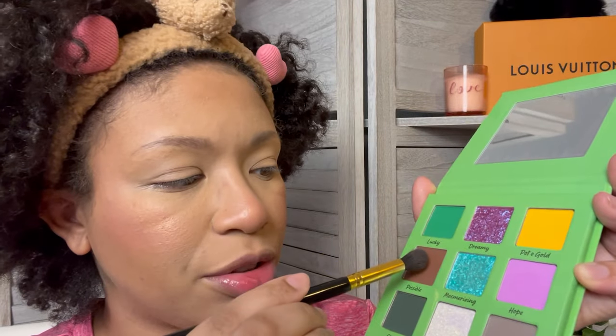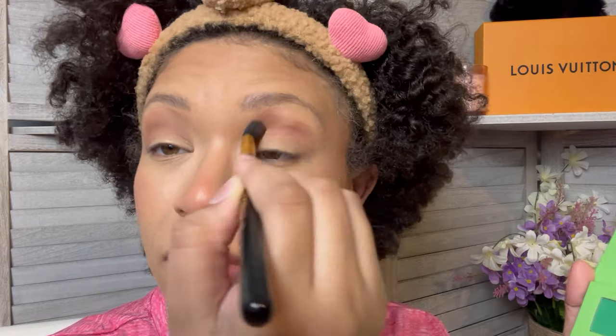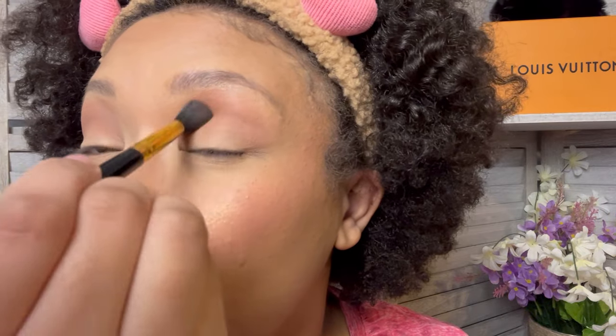Now for the fun part. Okay, the fun part, getting into this palette. We're gonna dip into this brown shade right here, very lightly, and we're gonna use that as our transition. It went on a little bit patchy. I think you can kind of blend out the patchiness if you just kind of work with it.